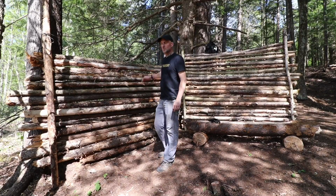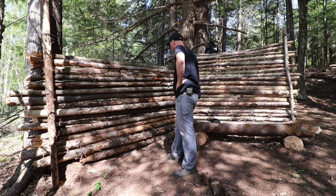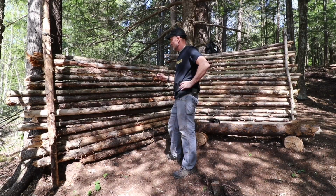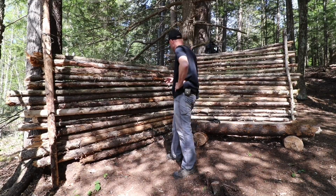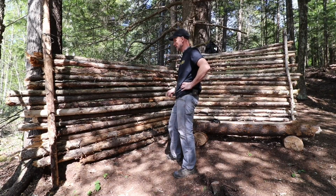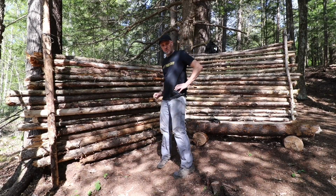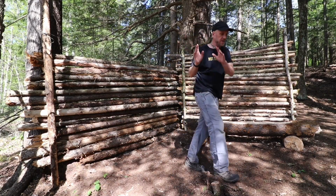Well, I'm guessing two more will do it for this, and we're getting somewhere. It takes so long to acquire the timber. If I had all this lumber, I could put this together in 15 minutes. It's finding it, dragging it, cleaning it. It takes forever. All right, see if we can find a couple more, and then we'll talk about my next ideas.